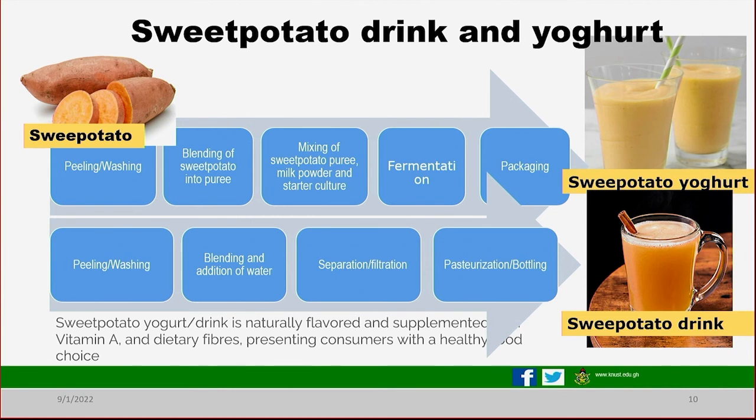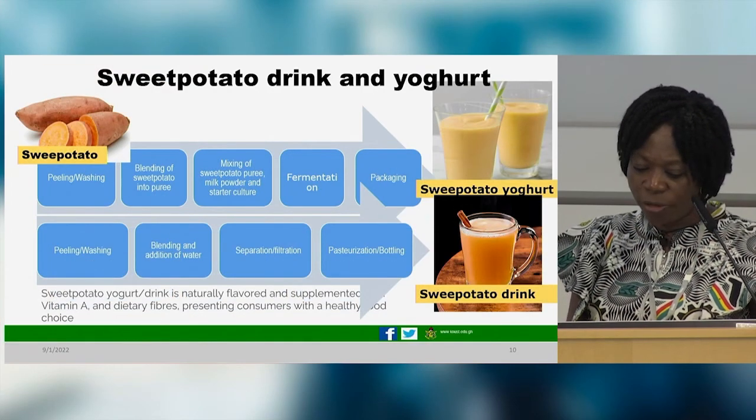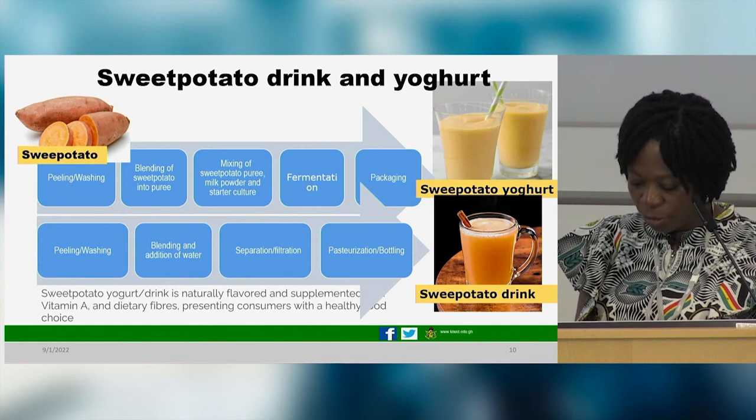Or the orange flesh sweet potato has some properties like fruit, so the juice could just be squeezed, and then you have your sweet potato drink. Usually you could add ginger, lime, or any of the preferred spices in Ghana. And the sweet potato yogurt or drink is naturally flavored and supplemented with vitamin A and dietary fiber, presenting consumers with a healthy food choice.